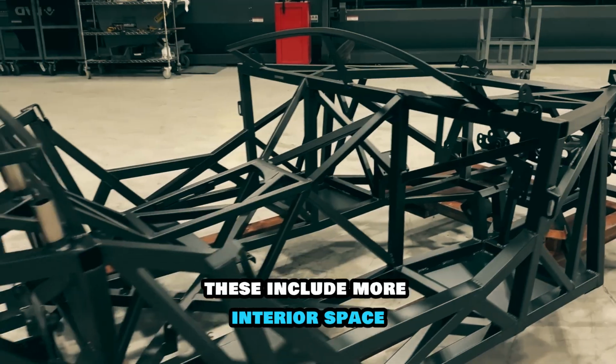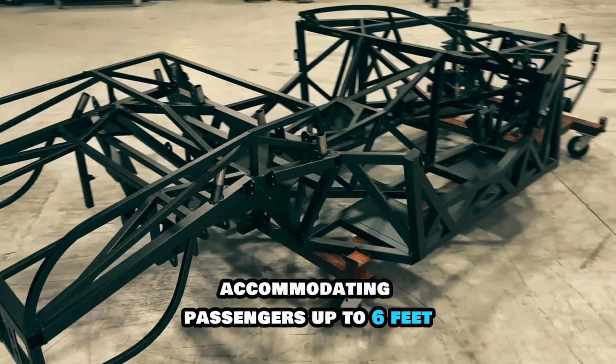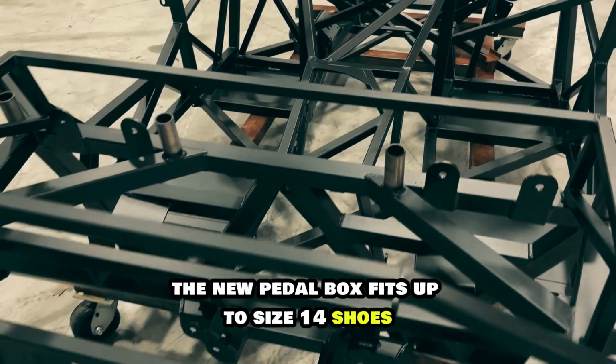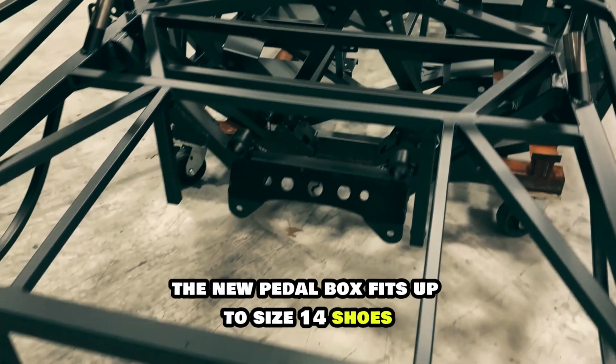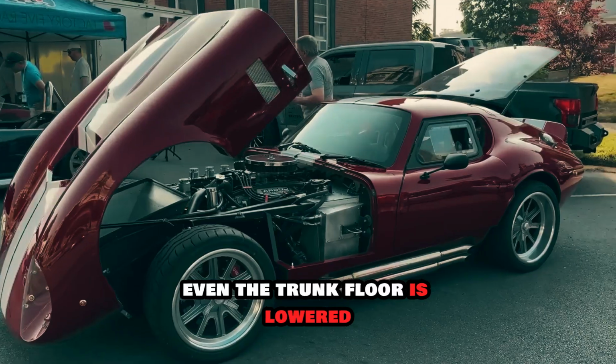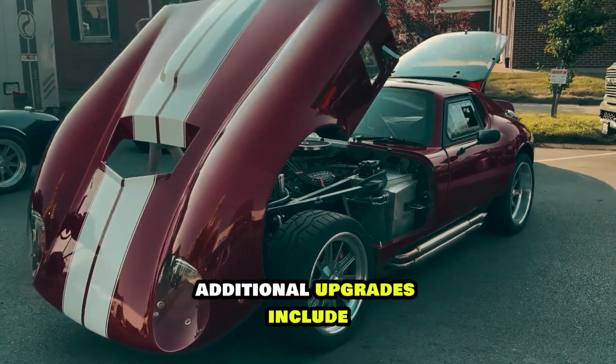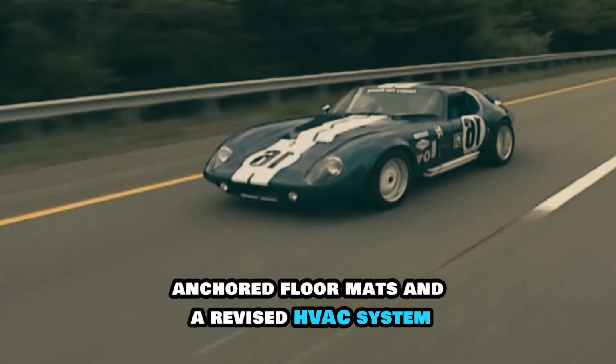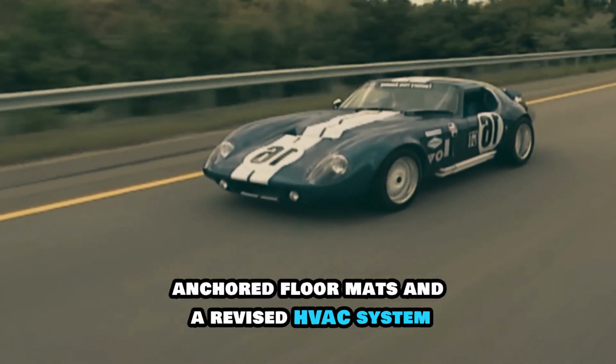These include more interior space, accommodating passengers up to 6 feet 5 inches and 330 pounds. The new pedal box fits up to size 14 shoes. Even the trunk floor is lowered, offering more luggage space. Additional upgrades include self-canceling turn signals, anchored floor mats, and a revised HVAC system.